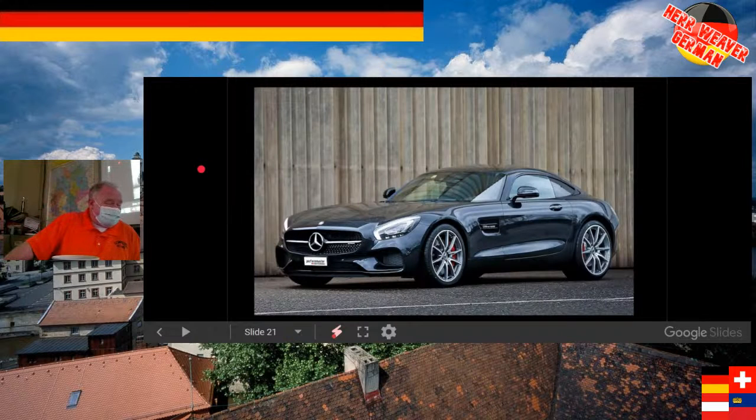I've only seen this one at the dealership. I've never seen one on the streets here. I don't know if it's even street legal here. It probably is, but you just can't drive as fast as it can go. That's true of a lot of German cars, but nice looking car. Well, I showed this to another class earlier today, and it brought up a question.